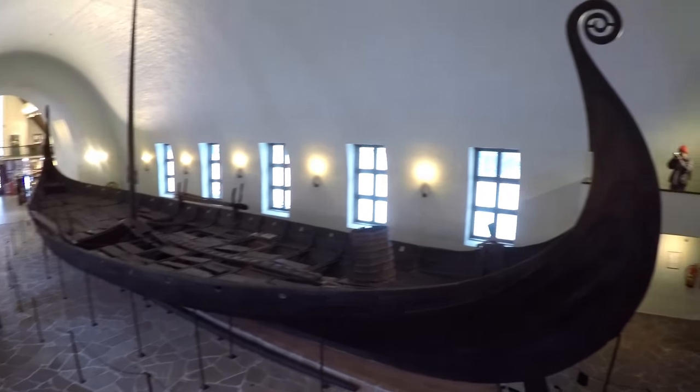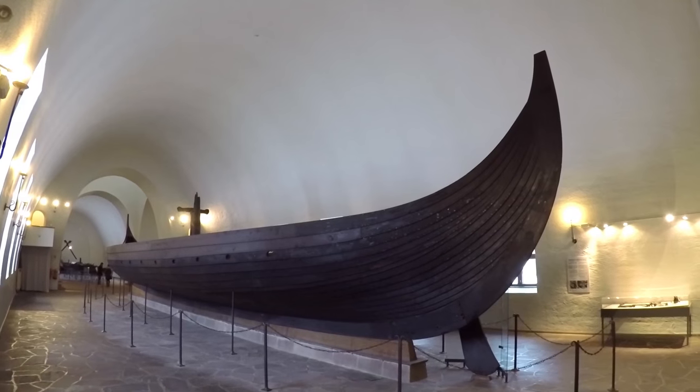I also recommend a trip to the Viking Ship Museum. You can even find Viking skeleton remains at the museum.